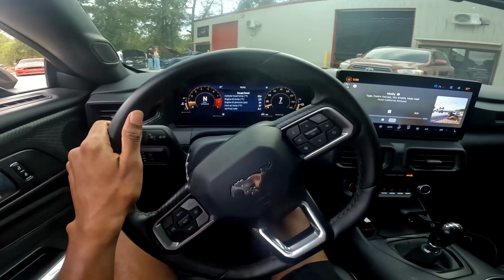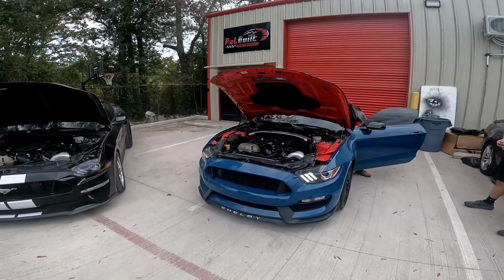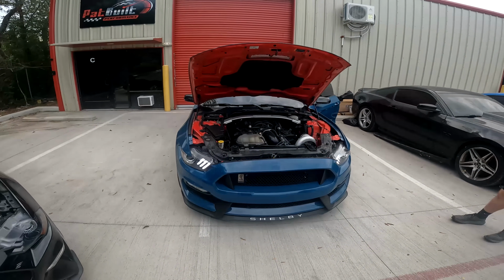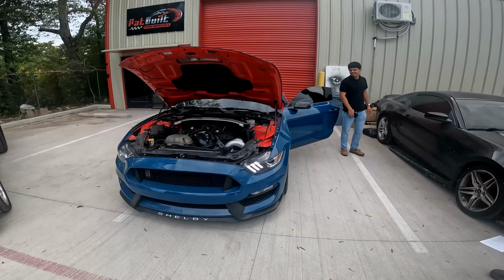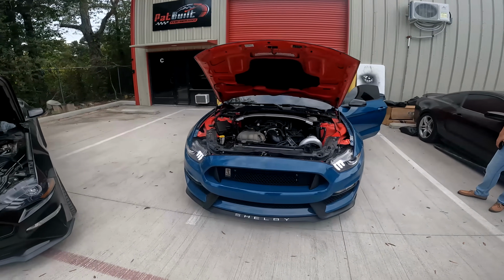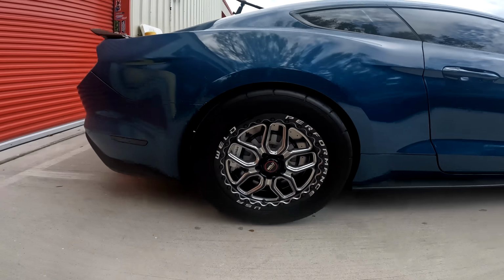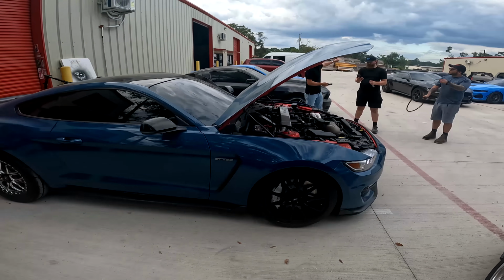Whew. Oh shit. Quite a few people pulling up here. I should have pulled up in the Shelby GT350. Damn, I pulled up in the S650. Oh shit. Got another one. We got another one. Hell yeah. This car was gonna get done today. That's pretty cool.